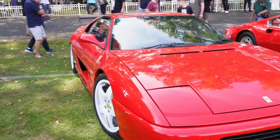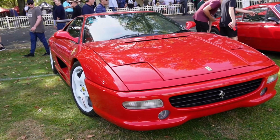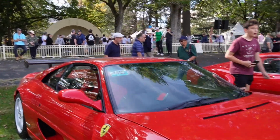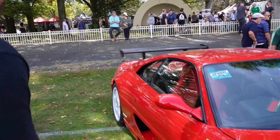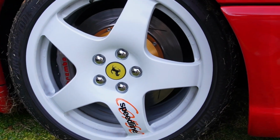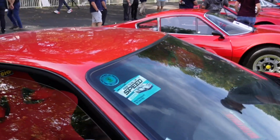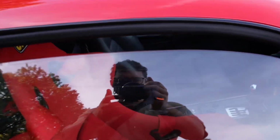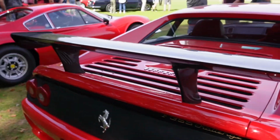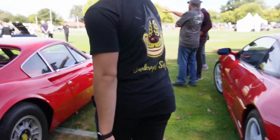And then next to it is, I believe, an F355 Challenge. And you can tell it's a Challenge because of the wing, essentially. And I don't know if these wheels came from factory or if they're aftermarket. They suit the car really well. You got the race seats in there too, gated manual. And these things sound awesome, man. Awesome. Moving on, we have a Dino GT.